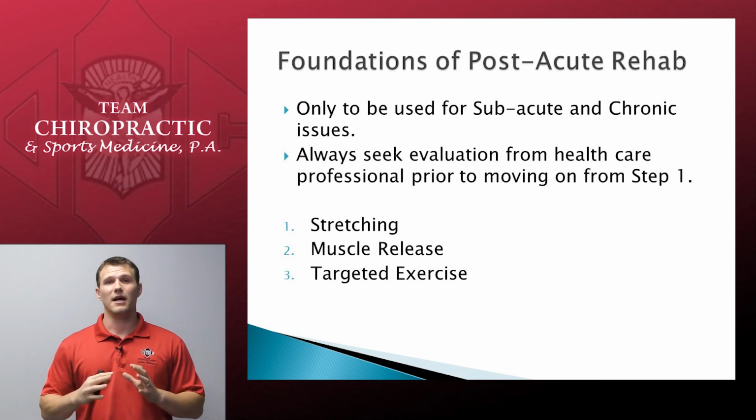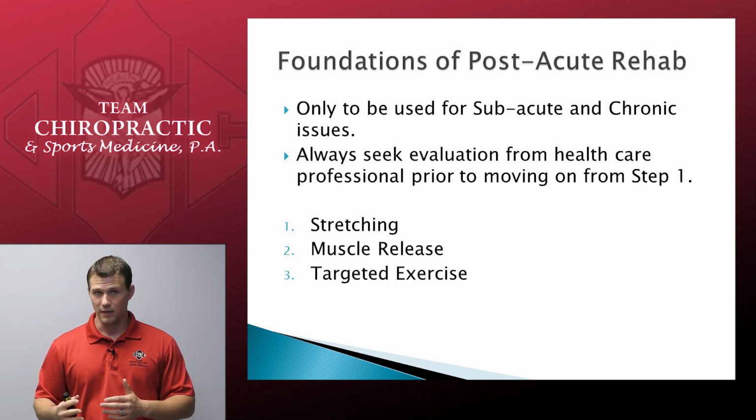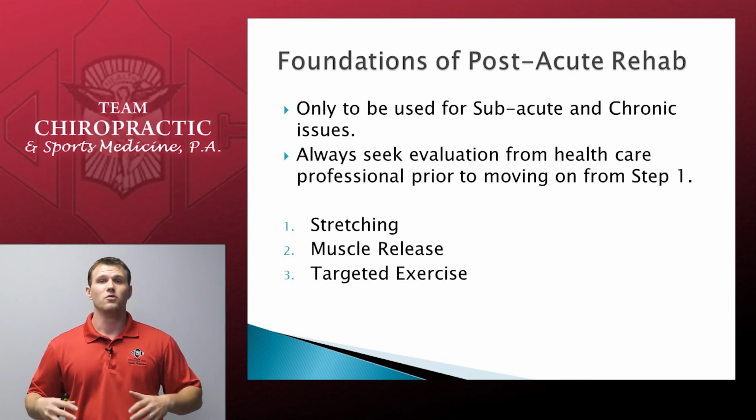However, please do not move on from step 1 until you have talked to one of our chiropractors at Team Chiropractic and had an evaluation to help guide you through these things appropriately. It is possible to hurt yourself if you don't know exactly what you're doing. Now, once you do have your evaluation with us, use the tools we talk about today to enhance your healing process at home.